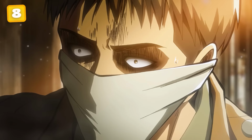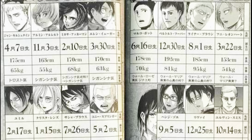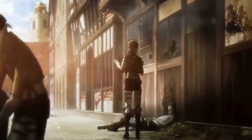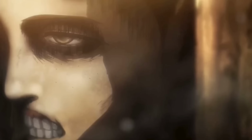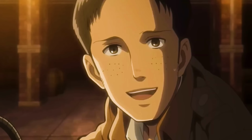For anyone who has or hasn't read the Attack on Titan guidebook, every character's birthday is listed within that book, and some birthdays hold more significance than others. We all saw how Marco died back in season 1. He was eaten in half by a Titan. But what's crazy is that his birthday is on the 16th of June, which is the exact halfway point in the year.